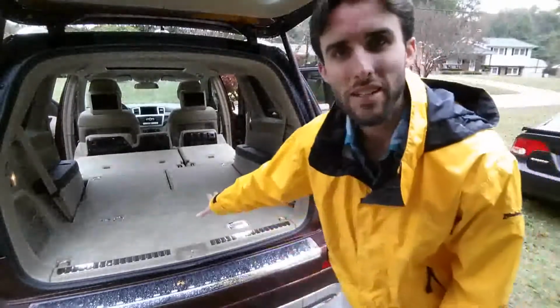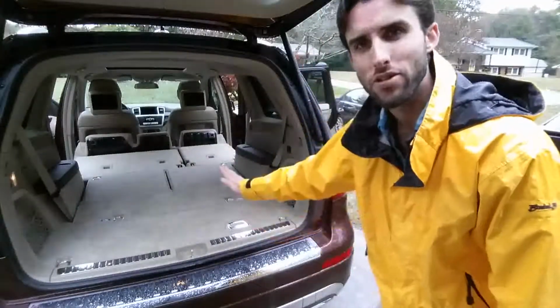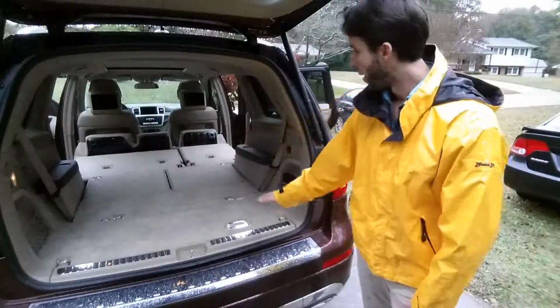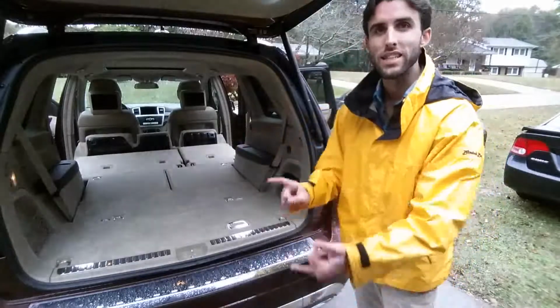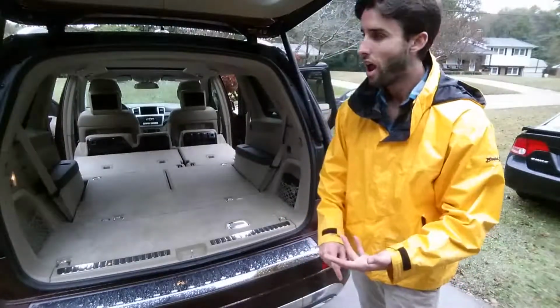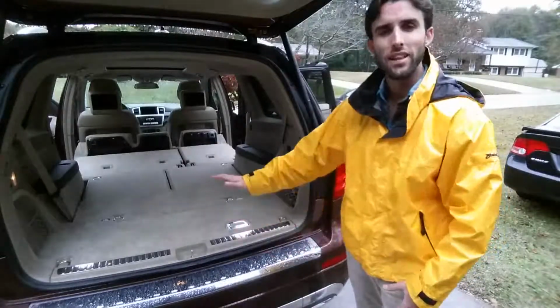So looking in now, you can see we actually have a fairly flat load floor. It does slope up ever so slightly at the end towards the back of the front row. But yeah, just a nice wide space. It's easy. You don't have to take any of the seats out. They all just fold right flat in there. Hugely nice.